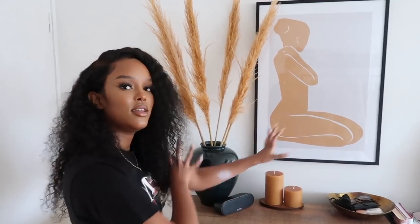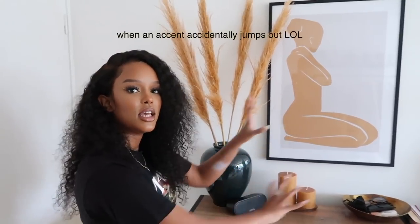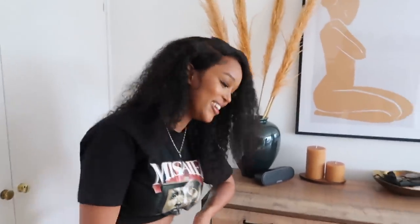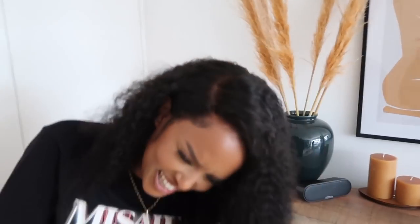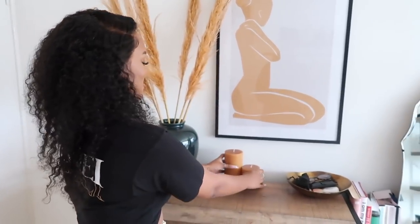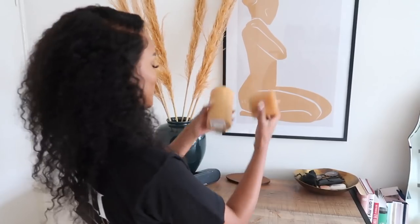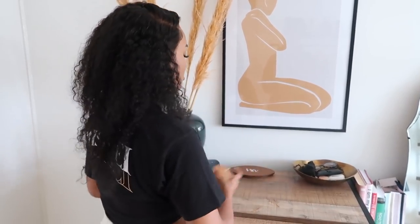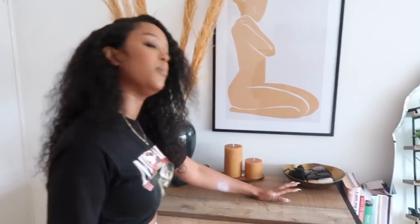I think this area, this vibe. This what? This area, okay. This vibe. You know, got my candles, $7.99, $4.99. And then I just had this lid from another candle that I had, and I thought it went really well here. And then we've got a little trinkets bowl.